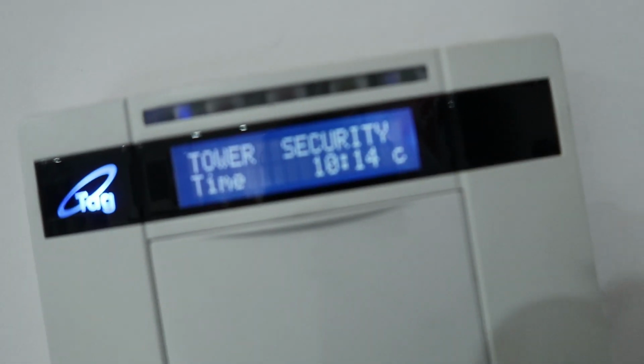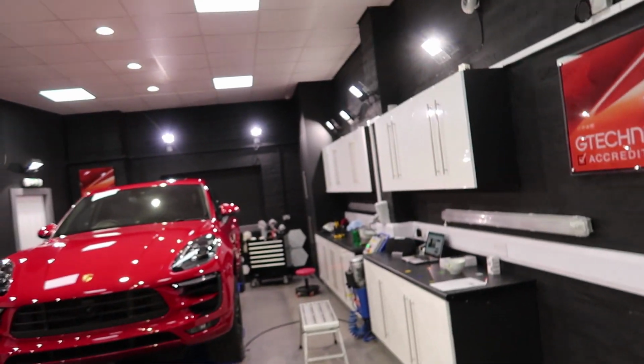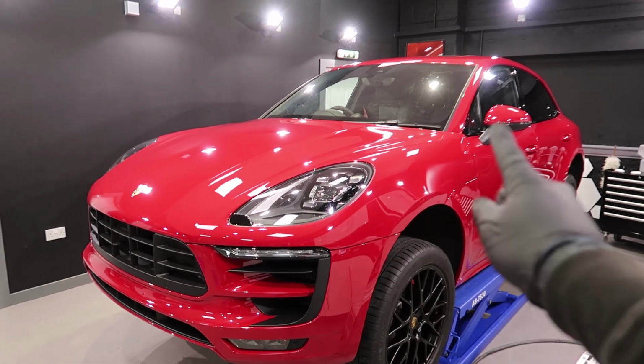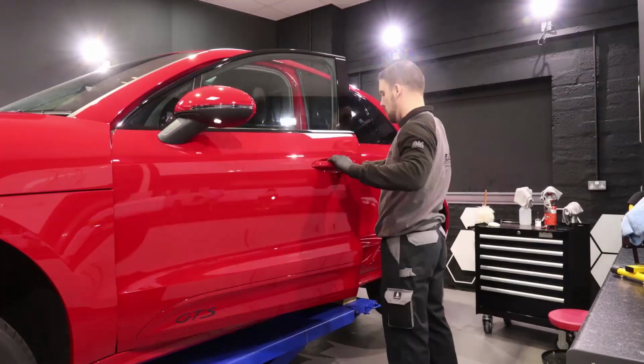Time is now 10:15. As we can hear, the machine is going, the gents are outside. It's a Golf GTI, getting an AMDetails protection detail done. I have coated the bonnet. It's a big old panel, that. The roof, the spoiler. I've just done this rear quarter bit and I'm making my way down this side.